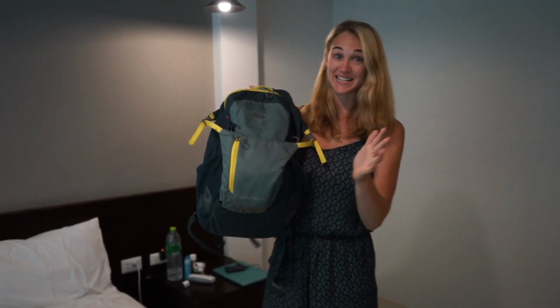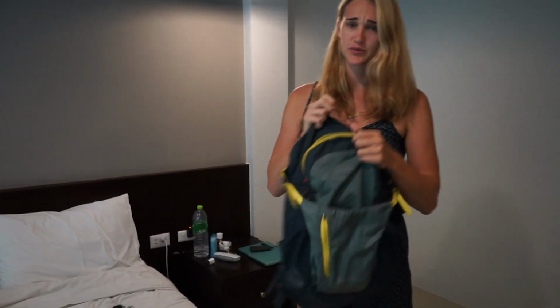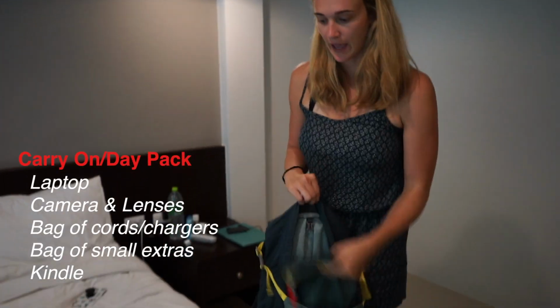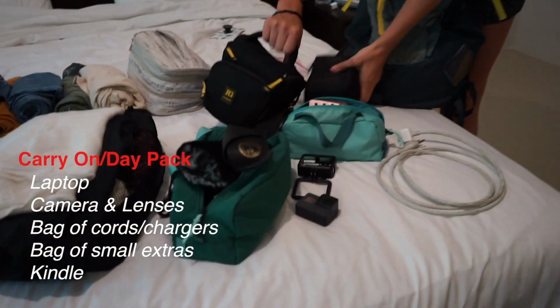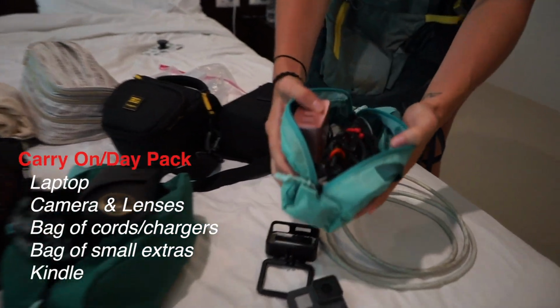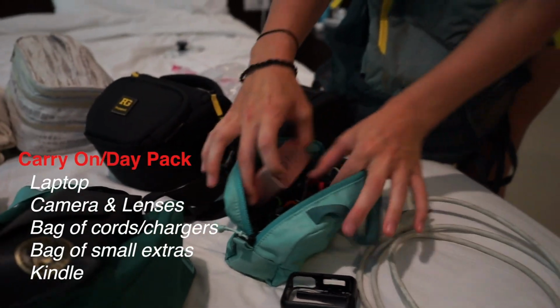Okay, so last is my day pack. Like I said, absolutely love this one, and it's really easy just to get on and off planes. So I put all my electronics in this to make it easy. So I put my backpack, and then this is everything else that fits in the bag. So this is my camera and my extra lens. We also have a GoPro. This bag is great. So it actually has all of our different cords and converters in it.